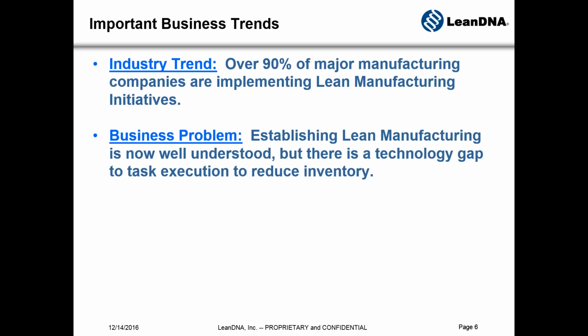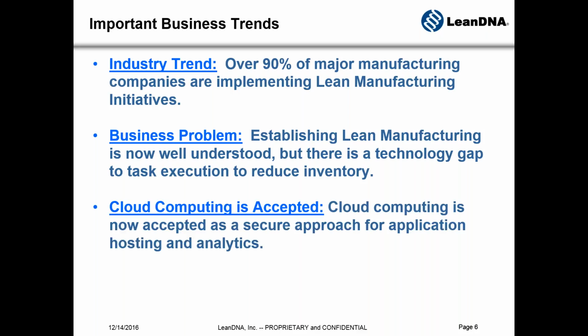The business problem that we find companies are experiencing is because it's now something everybody's trying to do. There's a lot of training out there. The strategy is well understood. The techniques and the tools are well understood. That's been very successful, but there is a technology gap between the goal of implementing the strategy and the tools that exist to really support the day-to-day execution of lean and driving inventory reductions.